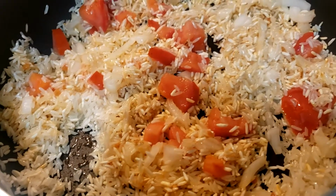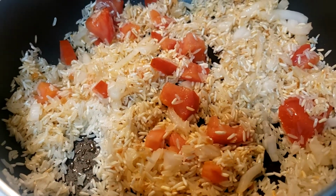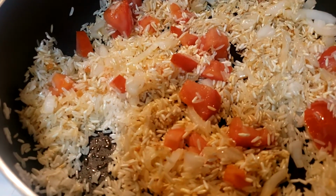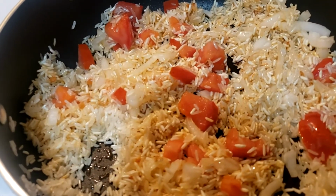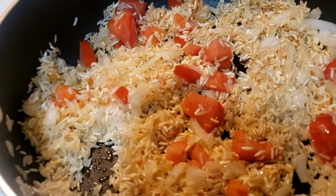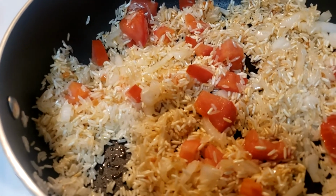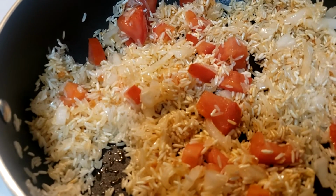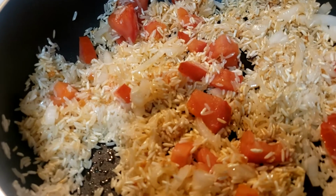I only like to add red tomato and onion for flavor. And I never measure anything, so I just eyeballed it, more or less, the rice, for it to go with our chicken red enchiladas casserole.